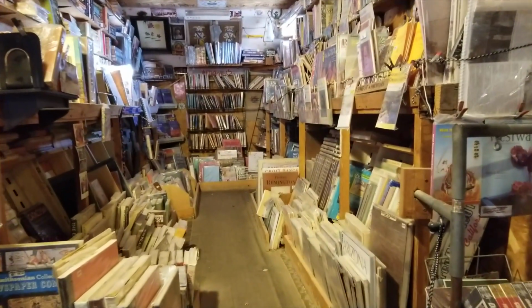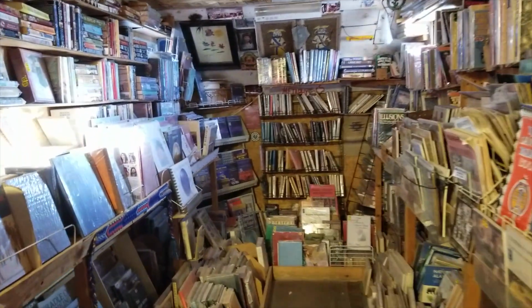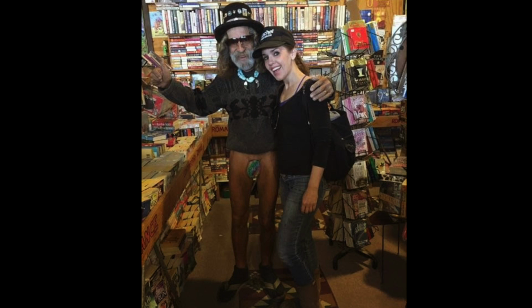But my favorite thing in all of Quartzsite is this used bookstore. It's open all year round, not just when the swap meet is in season. And it's run by this awesome leathery nudist man who wears nothing but a leather pouch over his genitals in the name of decency. And depending on the weather, sometimes a sweater and socks with his sandals. Unfortunately, because this is YouTube, I can't show you what he looks like, but here's a censored photo I took with him once.